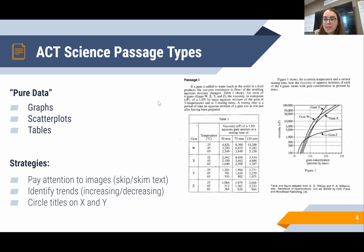Okay. Things that I would say for this type, pay attention to the pictures. I do not read the text unless I cannot find the answer in the pictures. So look at the graphs, look at the tables. Do not read this text. It will just slow you down.